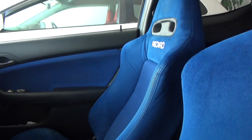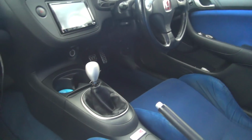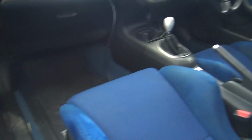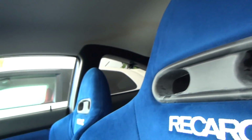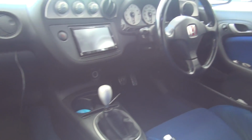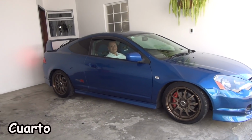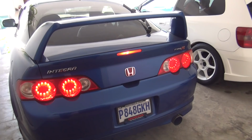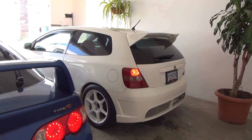And when he says the interior is blue, he doesn't mean they're blue seats. He means there are blue door panels, the carpet, the floor mats, they're all blue. Everything is blue inside there. It's awesome, and it's really, really rare. Man, I love this car. Pretty much stock except for the taillights and the wheels, right? Yes. Everything else is stock on it.